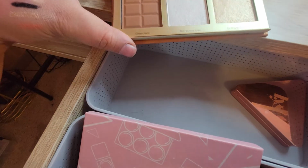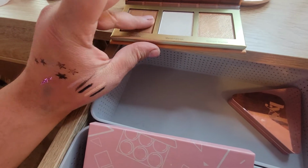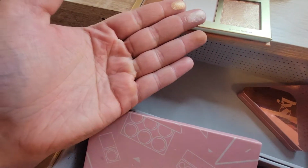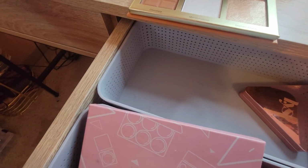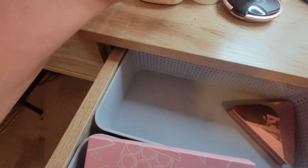Let me do a little swatchy swatch. Graham cracker, marshmallow, and chocolate. That is gorgeous. Oh my gosh, I need to use those highlighters more. The chocolate, the bronzer, it's very brown, but oh my gosh. Okay, Desiree, you gotta use those more. I don't have a whole lot, but I tend to kind of just stick to the same things. So I'm keeping that. That is just beautiful.